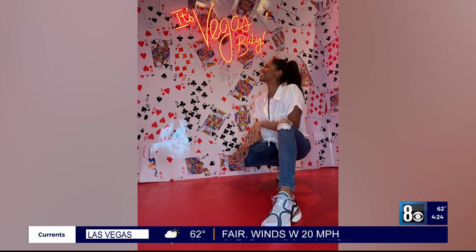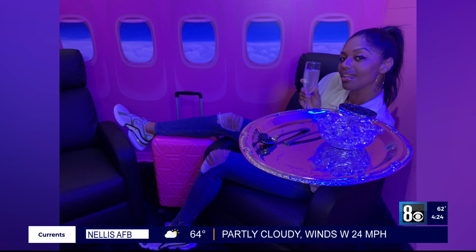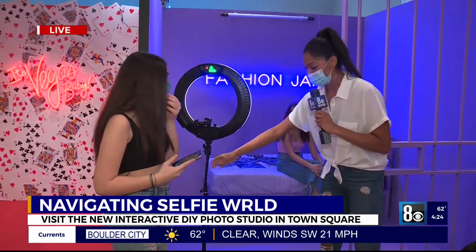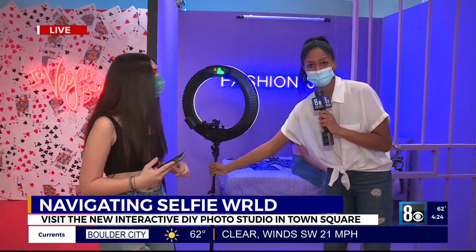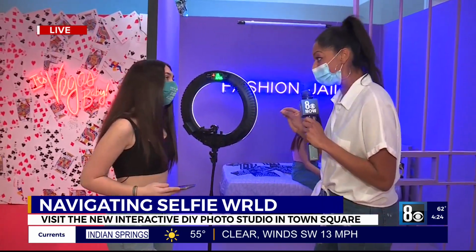Kaylee, who is a local influencer, and Marissa, who's her cousin and her photographer. This is teamwork. This is a family affair here. So we talked about lighting and how important that is in the last one, and every time you come in and make a reservation, you get a ring light to take with you around the place, so that's really cool. And then, of course, the next thing are angles, right? How important are angles and how do you do it?